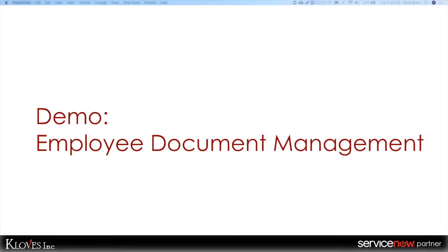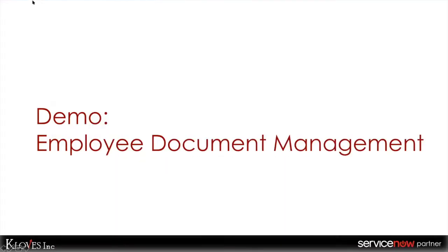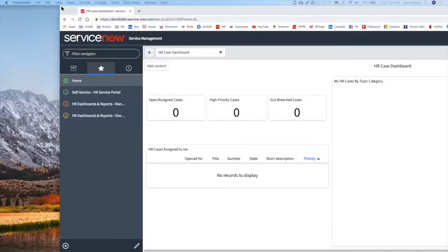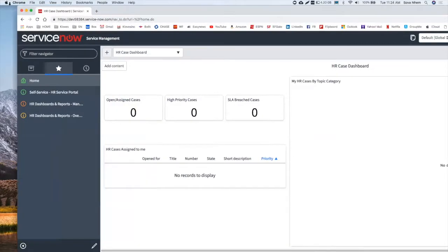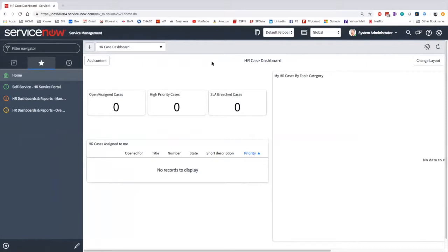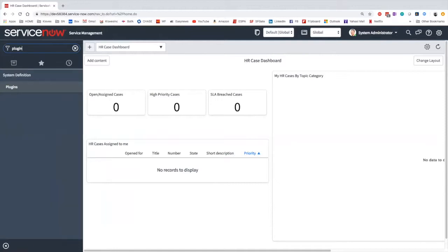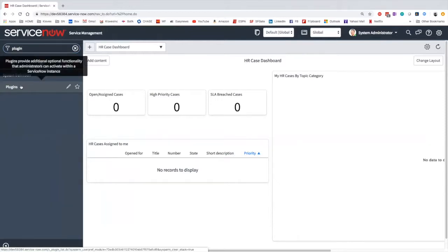Switch to the instance here. Okay, so let's talk about knowledge blocks. So the first thing to do to configure knowledge blocks is to activate the plugin.